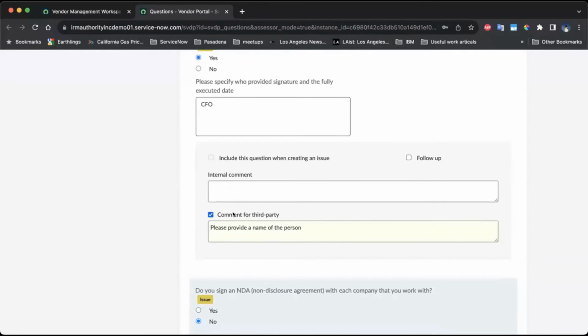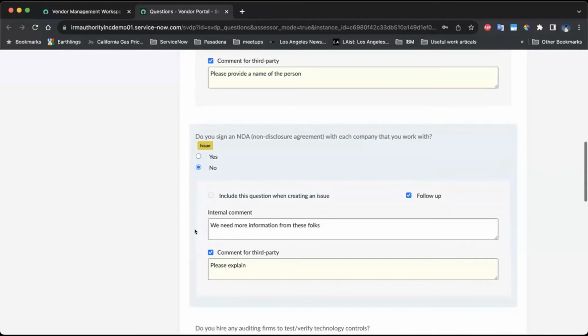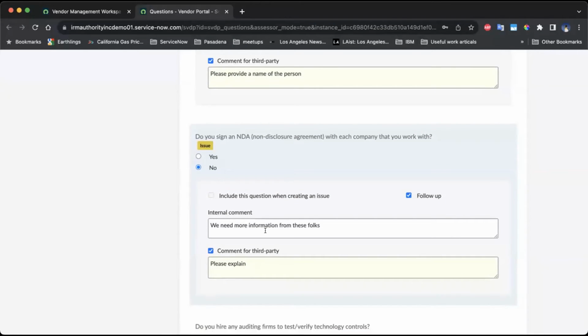So you've got your internal comments and then comments for third party. This is what's going to be sent directly, in this case to Monica Turner, the primary contact on the vendor side. So: please provide the name of the person, the CFO is not good enough. You can provide details as you ask. Down here, it says, do you sign an NDA with each company that you work with? They said no. The internal comment says we need more information from these folks, and the comment for third party says please explain, right? And this has been linked.